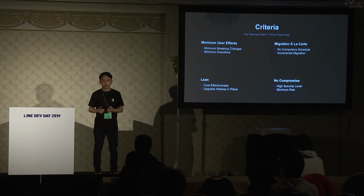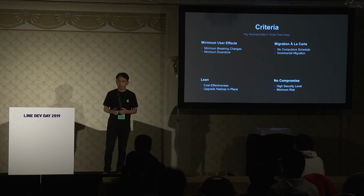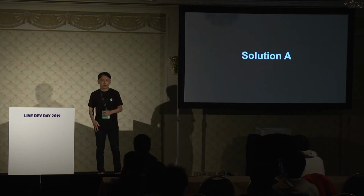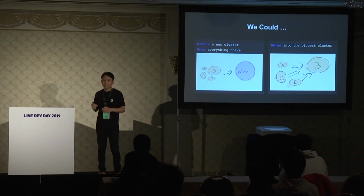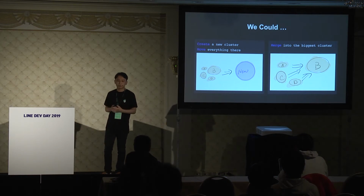If you were in the previous session, Nick talked about security. Security and user experience are often a trade-off. But we are greedy here, so we won't compromise. We don't want to take risks or bring any security concerns to the platform. So after setting the goals, we had our first meeting and came up with some naive solutions. These are two of the solutions. I think they are the solutions that first came into our minds because they are very simple.